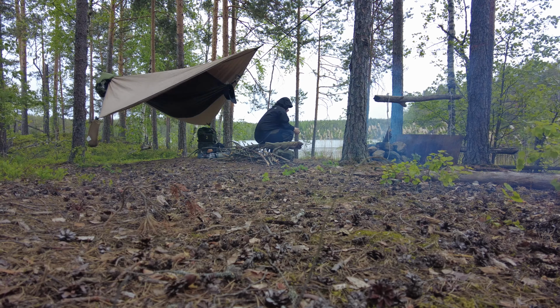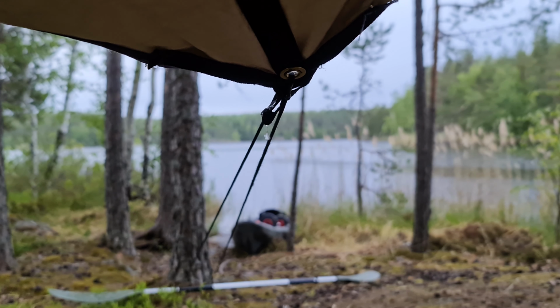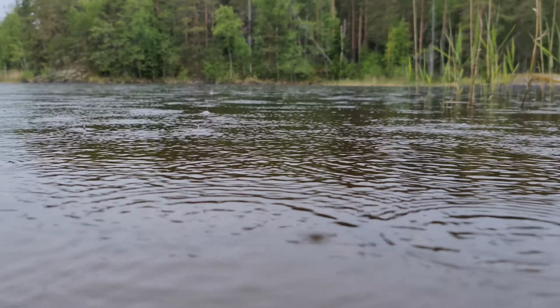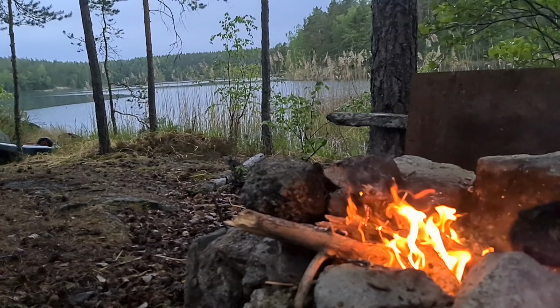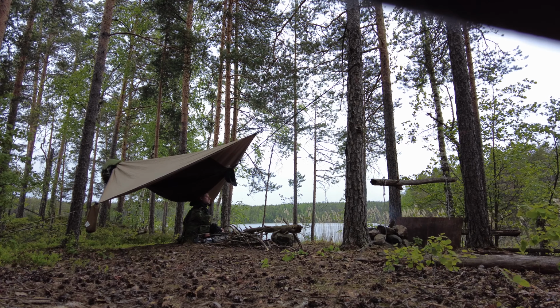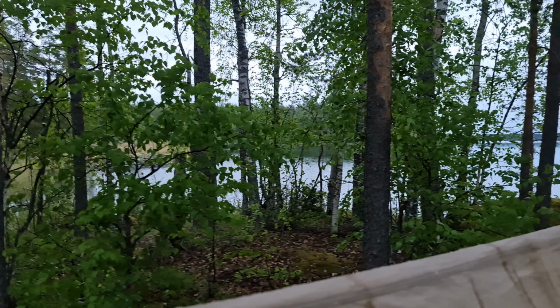It started to rain, so I made a small bonfire to keep the spirits up. It really started raining. It's 10 o'clock and time to go to bed. You know, in Finland, 10 o'clock in summertime, it's not that dark.